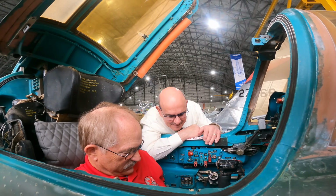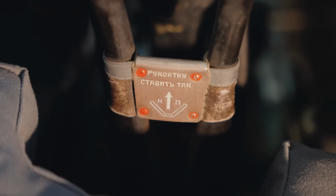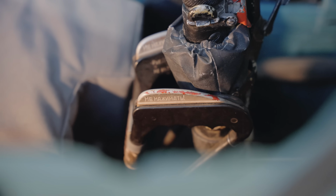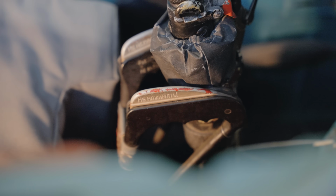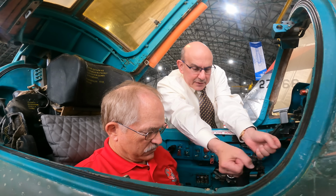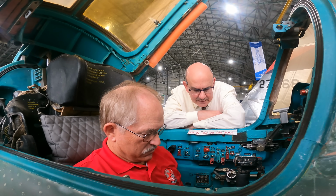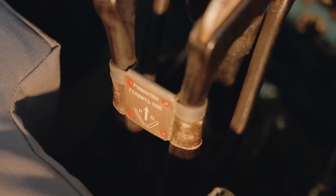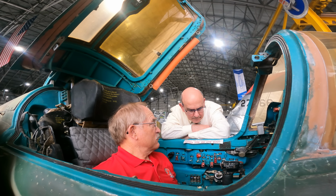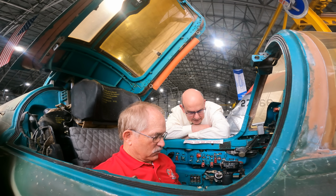Can you read that, guy? It says don't touch, basically. No, it says for the handles, position such. So what you have to do with both hands, you clamp down, you depress these, then you lift these up and turn them outward, and that initiates the ejection sequence, as I understand it. Well, you've got safety wire on this thing, and you've got the safety grips there for that thing. You would not want to inadvertently pull that or snag that with your boot getting out. So that's why you have the safety meshes.